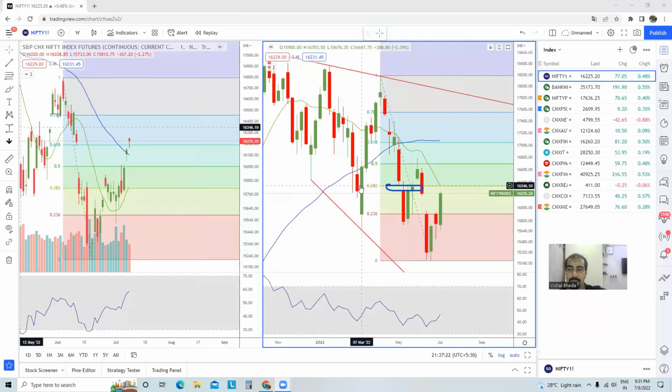If you are able to close above this and sustain above it on at least a weekly basis, probably we could head higher in Nifty futures. All right. But this could provide some sort of resistance to Nifty futures in the weekly time frame charts.